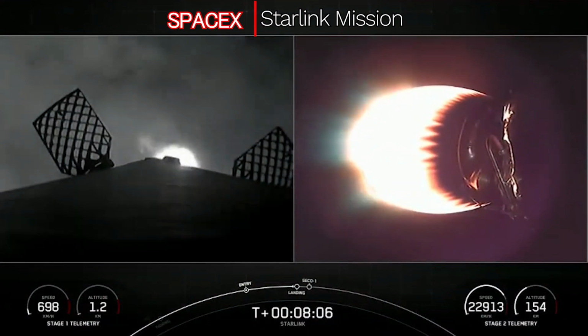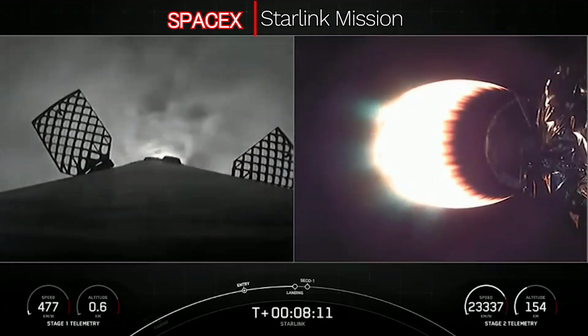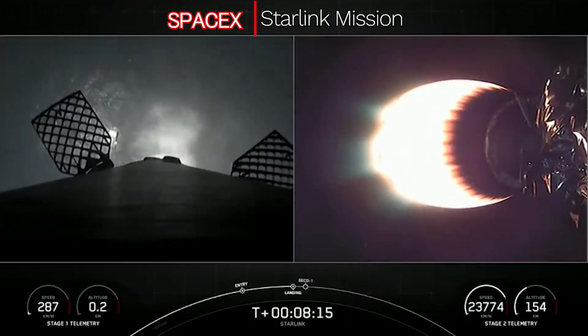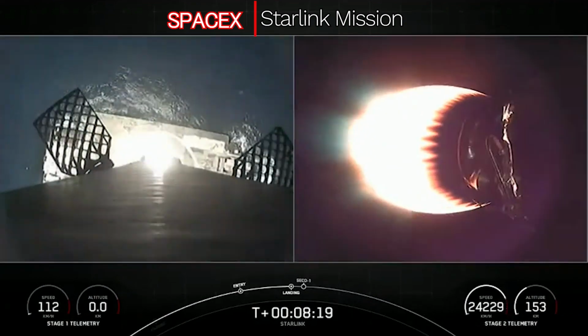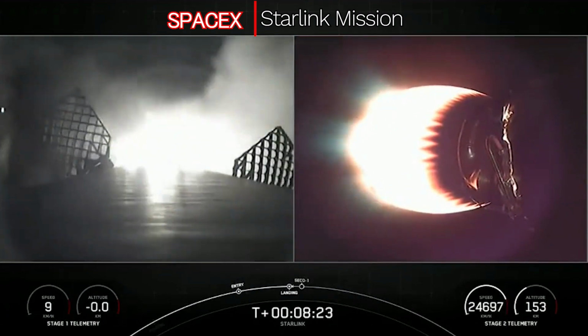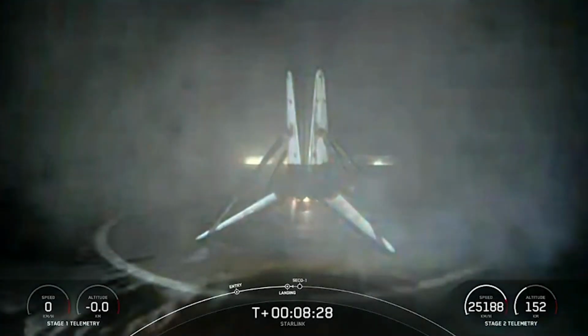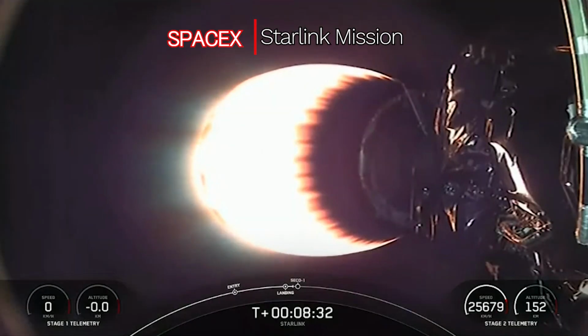Stage 1 landing burn. There's confirmation that the stage 1 landing burn has started in preparation for touchdown on our drone ship. Landing leg deploy. Stage 1 landing confirmed. This Falcon 9 first stage has now successfully launched and landed for the 11th time.